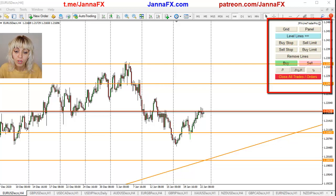You know how I do the trades. When you see the screenshots, you see the levels which I place with the EA, and you have all the settings already in the EA. You can change the settings. So usually, if you don't trade with EA, you do it manually.